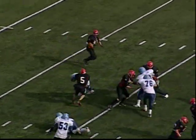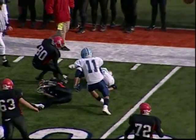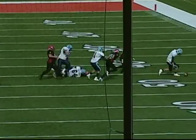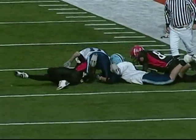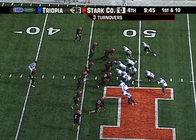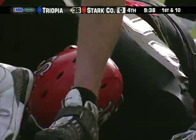Watch the replay, speed option, nice pitch by Dom. Tough block on the outside when you have to hold your block that long. The defensive corner is able to get that out. Tim Wise, I believe, is the kid that falls on the football. And guess who got the forced fumble? Bradley, didn't know. That was Bobby Shute who came in and forced the ball loose. So the third turnover of the game for Stark County. Bobby Shute out of the chute and inside the 45.